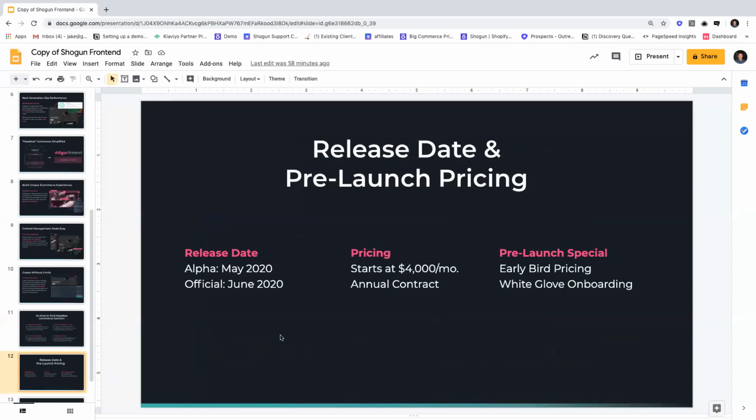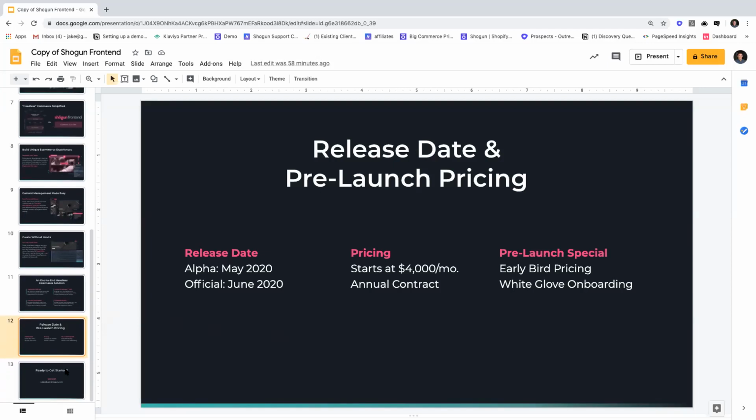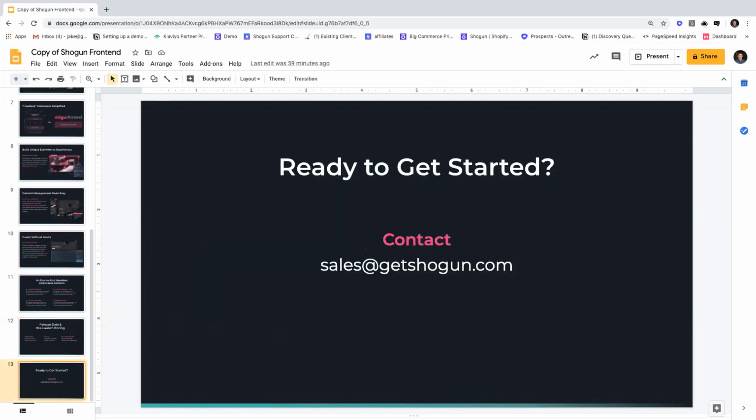Just a few details. We're in the pre-launch phase of this right now. Alpha is basically out at the moment, and we have a few clients pre-signed up. Officially, V1 should be out later this summer. Pricing, this is a completely separate product that you cannot download within the platform marketplace. Definitely more upmarket, if you will, and something that starts at about $4,000 a month, it's really all dependent on the revenue done through your online store. We are doing some pre-launch specials like early bird pricing and white glove onboarding, as well as sandbox access to some of our partners as well. And that is really the gist of Shogun Front End.